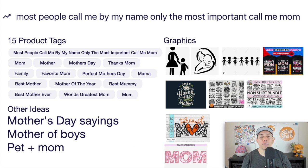So here are some graphics that you can use. You may not want to put a lot of graphics on this one, but you could put some. Here's some different ways to lay out a Mother's Day kind of shirt. So you can see here, this one has a lot of text on it, right? And here's some ways to kind of just make it feel more like something a mom would want to wear, right? This is, I think, laid out really well.